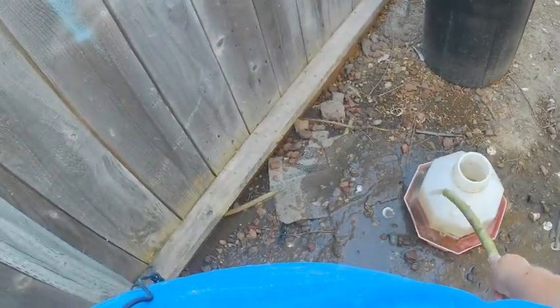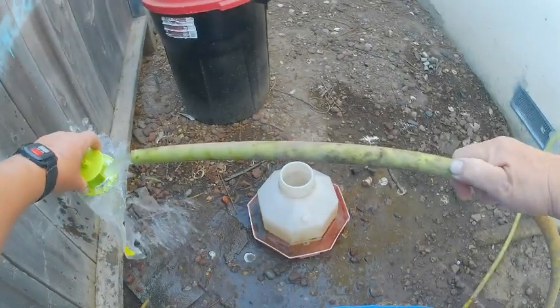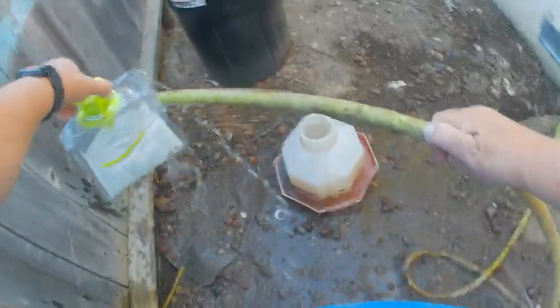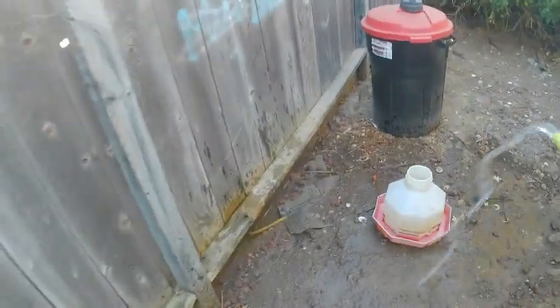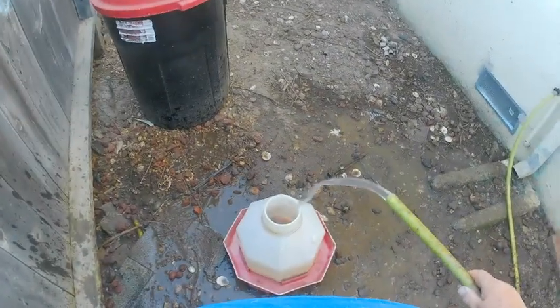So I'm cleaning this up. Like I said, they poop everywhere, including they can poop in their water. That's good. So I'm gonna clear this out. So see that? Hopefully you can see all this. And just gonna fill it up.